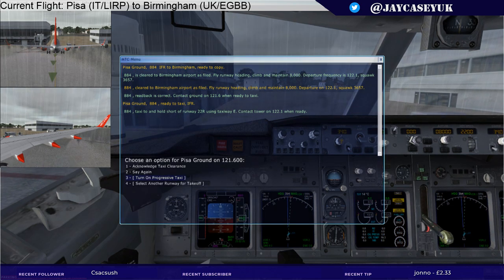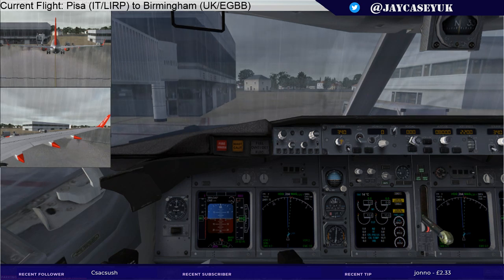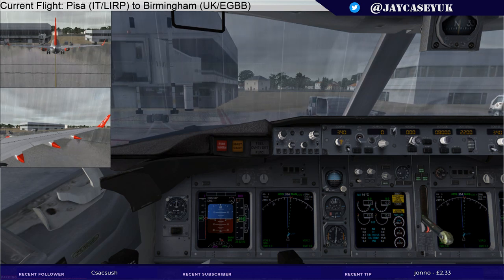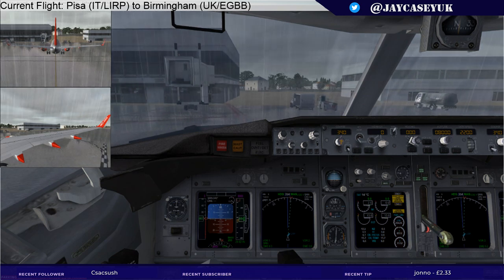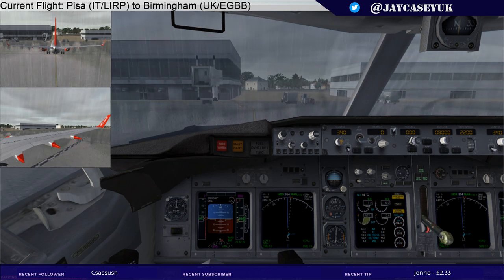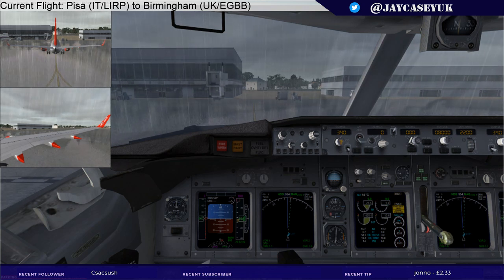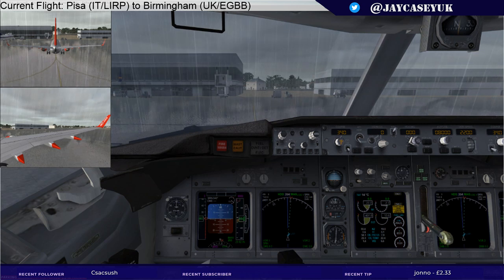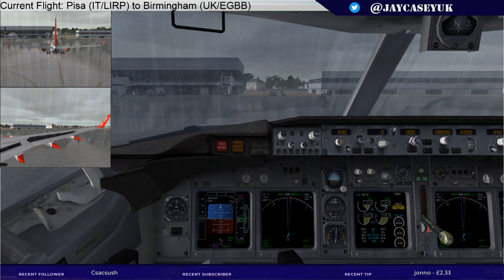I don't know the runways here, so we'll need progressive taxi. Taxi to and hold short runway 22 right via taxiway Echo, 884. To help us out, we push back here. We'll start the engines as well at this point. It is quite a long push back here at Pisa, to be fair. And we'll have two sets of flaps for departure as well. Check speed brakes. Yes, they're in working order.